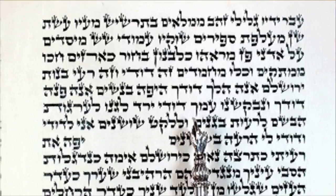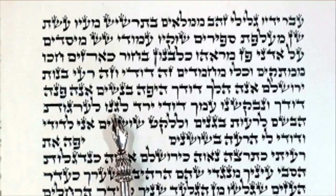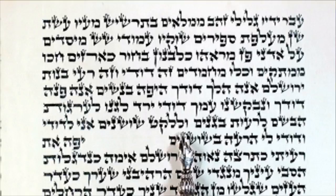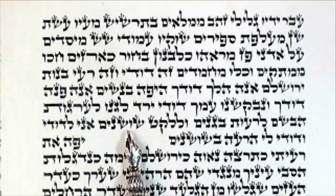And she says, no, no, no, Dodi Yorad Leganoi, my beloved has gone down to his garden. La Rugois Haboisem, to the banks of the fragrant herbs. Lirois Baganim, he's gone to pasture in the gardens. Ulalaket Shoshanim, he's gone to gather the flowers, the roses.